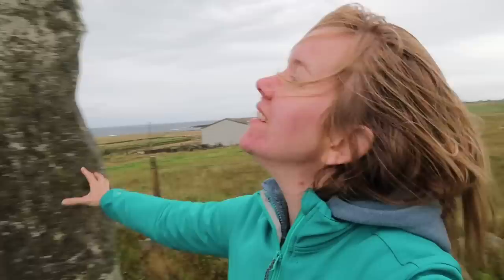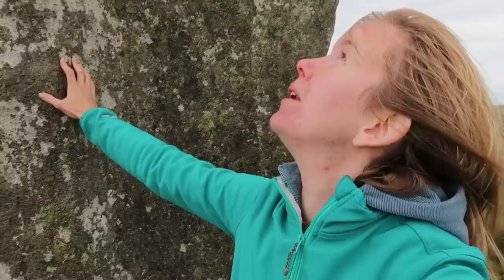The weather today really makes this journey into the historical past of Lewis so much more enjoyable. And with the first stop being this stone, I'm excited to see what else is to come.